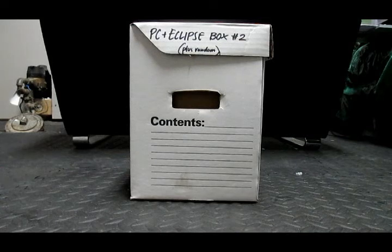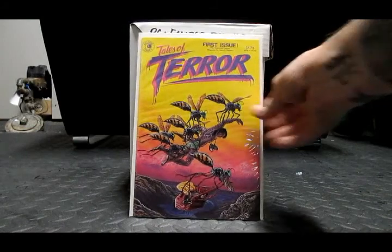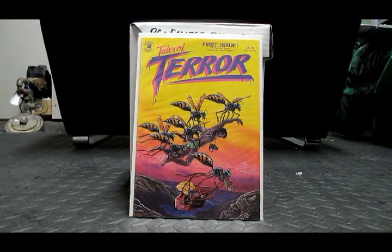At the flea markets, I usually end up seeing a lot of these first series that I'm going to show you. So yeah, let's take a look. First series is Tales of Terror. Just an anthology kind of horror book. It says on the front, the illustrated horror magazine for mature readers.